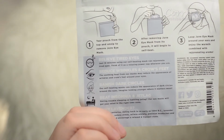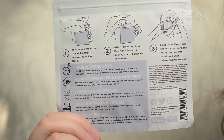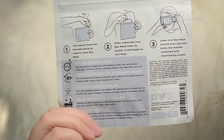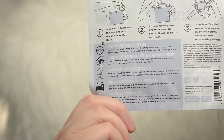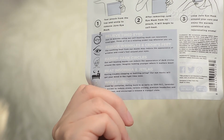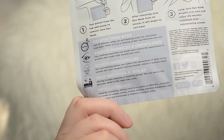They say, tear the pouch from the top and unzip to remove the eye mask. After removing the eye mask, it will begin to self-heat. Loop the mask around your ears and enjoy the warmth combined with the rejuvenating aroma. And again, they say it will relieve your tired eyes, reduce wrinkles and crow's feet, banish dark circles, beat insomnia and jet lag, and then they explain why you might want a lavender scent, basically for relaxation.